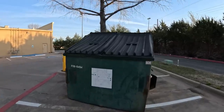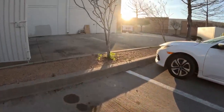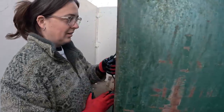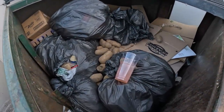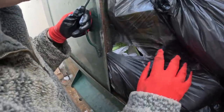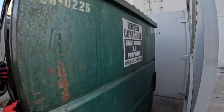All right, what about this one? Empty. Restaurant dumpster. Oh, look at all these potatoes. What is this? Do you see all those potatoes? Yeah, this is definitely a restaurant. Definitely restaurant material. Darn. Okay, maybe this one? Yeah, let's check it. Here we go.